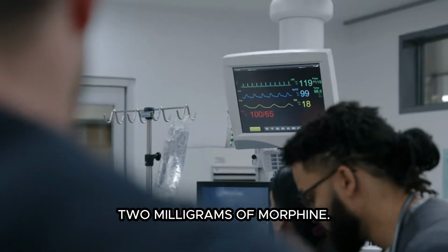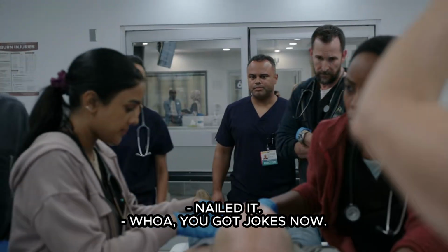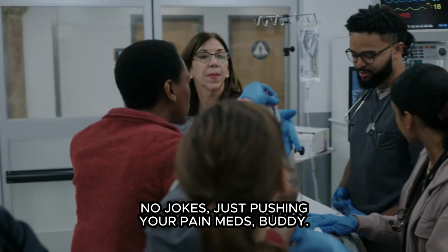2 milligrams of morphine. Liver GSW is in recovery. Good as new. Whoa, that looks intracardiac. Oh, nailed it. Oh, you got jokes now. No jokes, just pushing your pain meds, buddy.